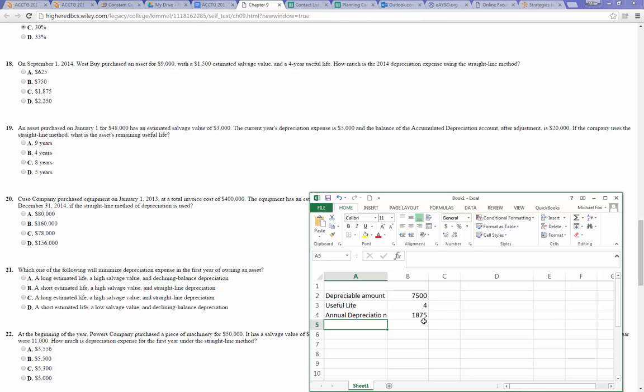So if that is the annual depreciation, $1,875, then for 4 months, what I would usually do is figure out a monthly depreciation. That's the easiest way for me, which will equal the annual depreciation divided by 12, and then multiply that by 4 months in this case. Or $625.